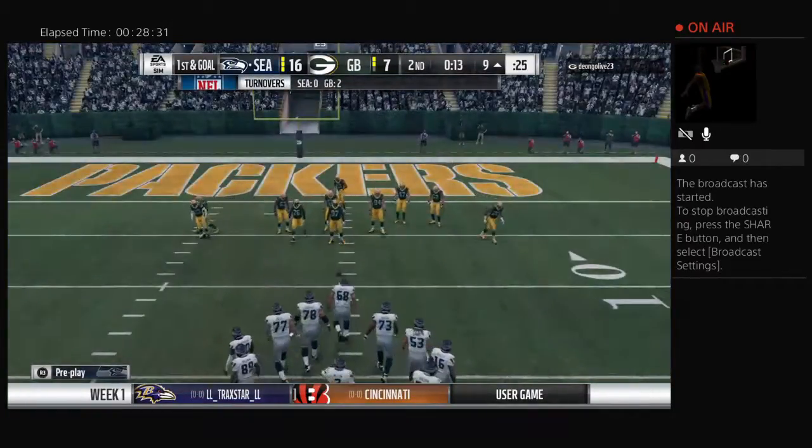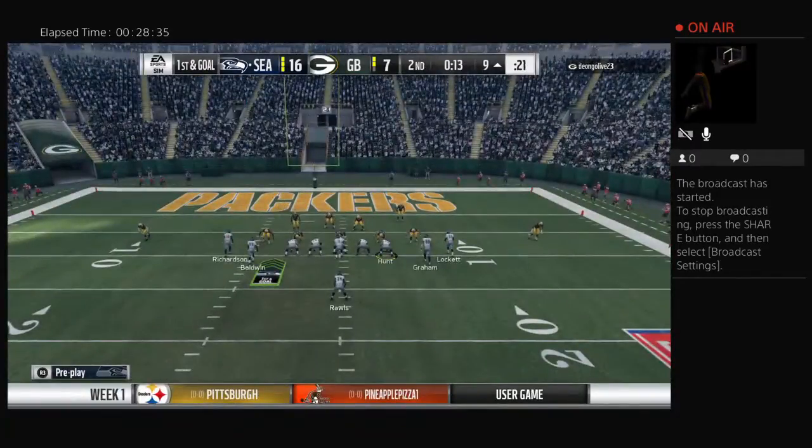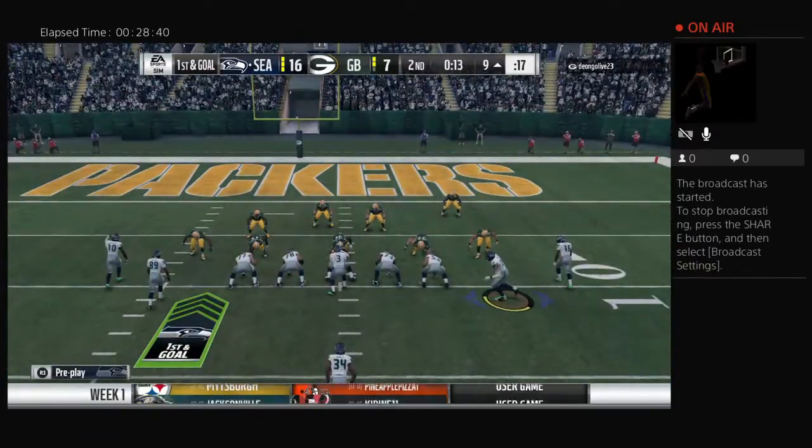Around the NFL, second quarter in Santa Clara. And it's the Panthers there out to the early advantage. I have a feeling that one's going to stay tight throughout. We'll continue to monitor.